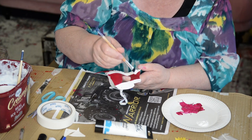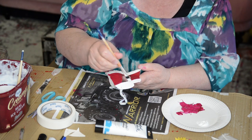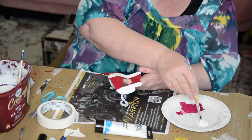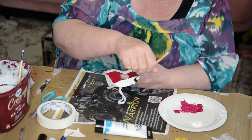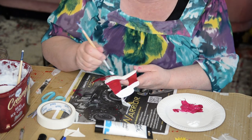And of course, I don't need to tell you, you can mix the colours if you want. So if you wanted to make a pale pink instead of the white and dark pink, you could do that. Just mix the two together. But I'm going to stick with just a plain white.